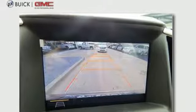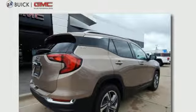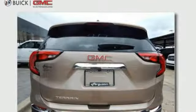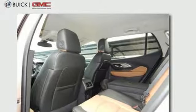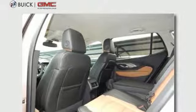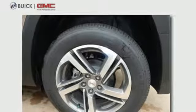Intercooled turbo inline 4-cylinder engine, front heated leather bucket seats, Bluetooth streaming audio, auto-dimming rearview mirror, dual zone climate control, auto-dimming mirrors, external memory control, active grille shutters, Apple CarPlay, Android Auto, and power heated mirrors.